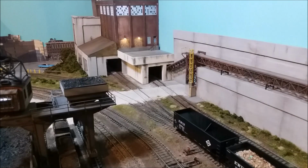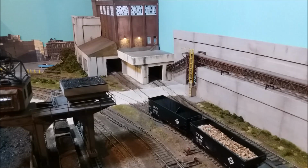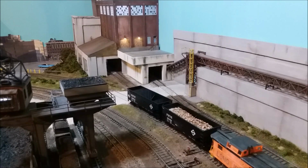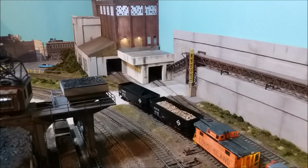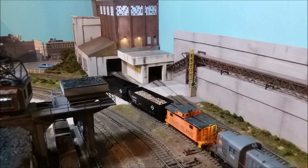Now we'll take the empty hopper car, which has yet to be weathered, so don't get all excited, and put it here on this track just to get it out of the way, while we then take the full hopper car and put it in the ore receiving facility.